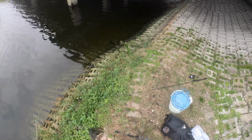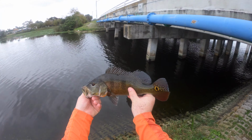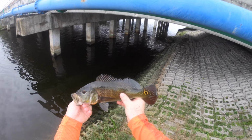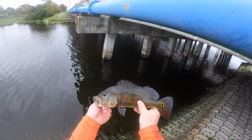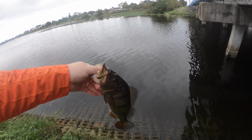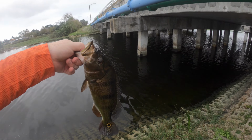But yeah, I think they're definitely coming through, possibly in schools, you know? Because I keep getting blank spots where I'm not having anything to do. And then all of a sudden I get 2-3 baits in the water and they all go off at the same time. Another incredible peacock bass. Them live shiners work excellent. Gotta put him back now.